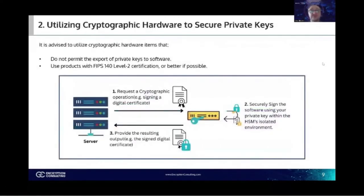Now, moving to our next best practice, this is very similar to one of the points I just brought up, actually. And this is our advice to use cryptographic hardware items that will really securely store private keys. And specifically here, we're really focused on hardware security modules or HSMs. And these devices are used to, as you can see in the image here, you may have a cryptographic operation such as signing a certificate or signing software that you would send that request to the HSM.